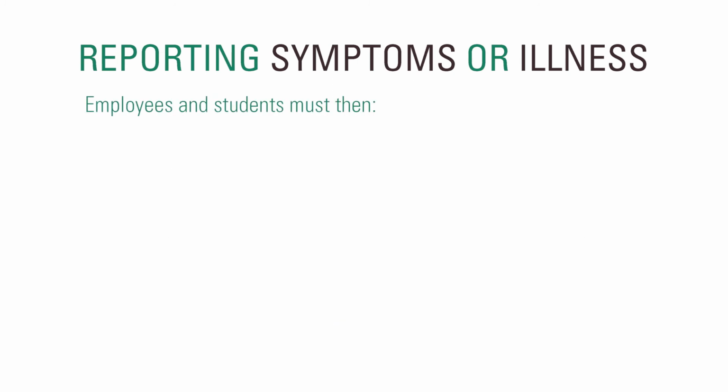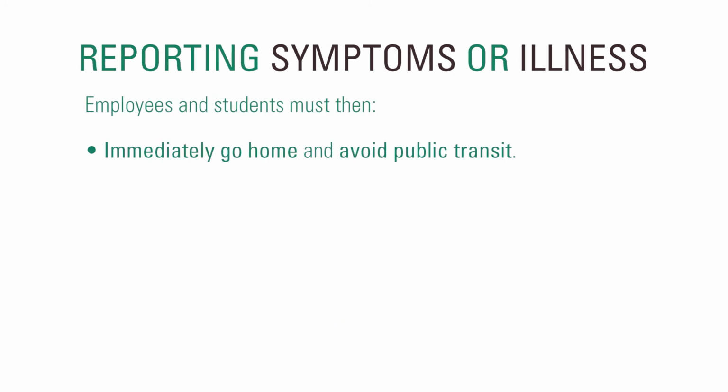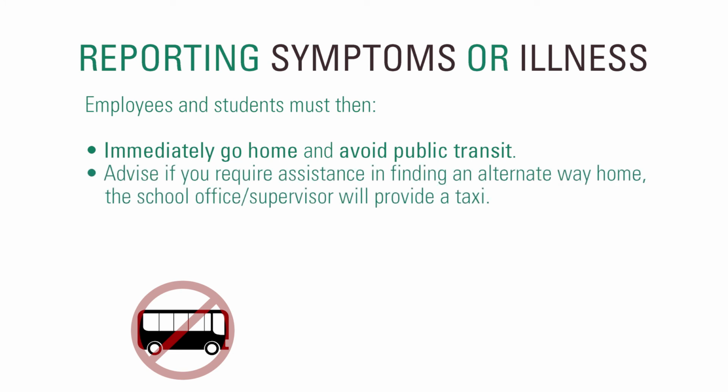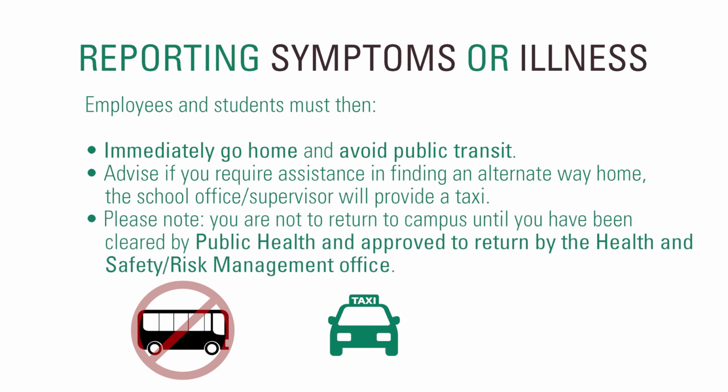Employees and students must then immediately go home and avoid public transit. Advise if you require assistance in finding an alternate way home. The school office or supervisor will provide a taxi. Please note, you are not to return to campus until you have been cleared by public health and approved to return by the Health and Safety Risk Management Office.